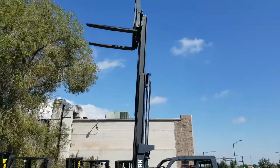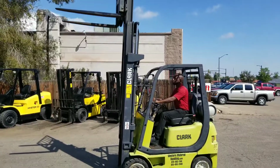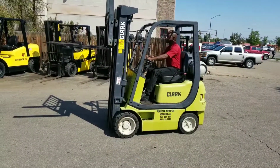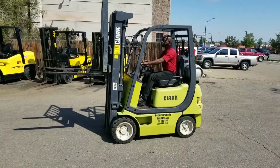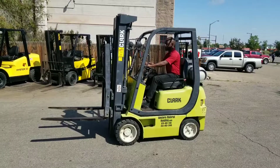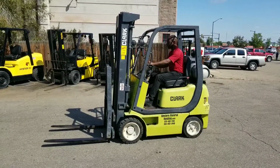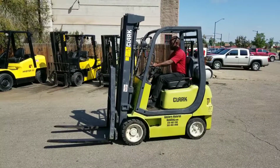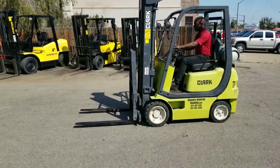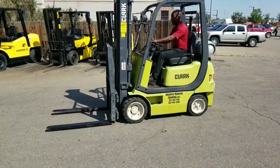189 inches in that beautiful Colorado sky. 15 feet 9 inches. Show us the tilt. Reverse tilt. Forward tilt. And this is equipped with side shifts. You got about 7 inches of movement side to side.